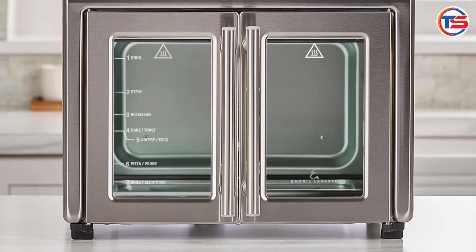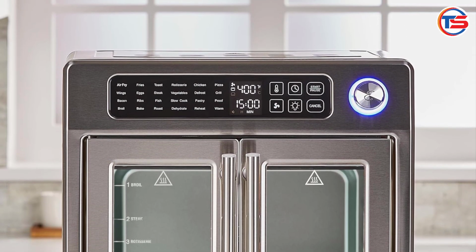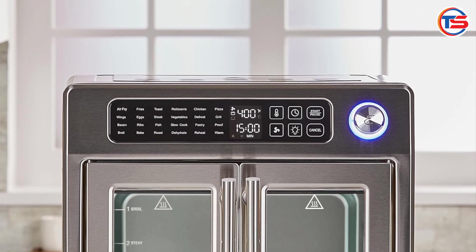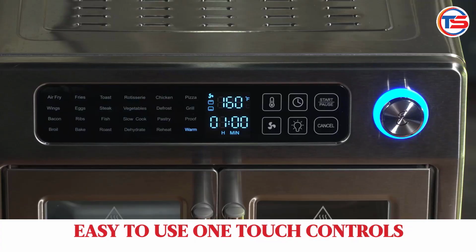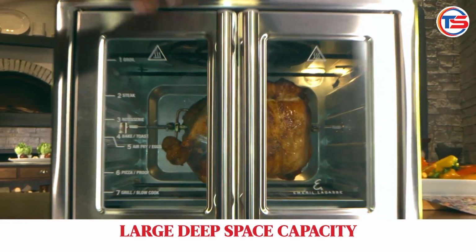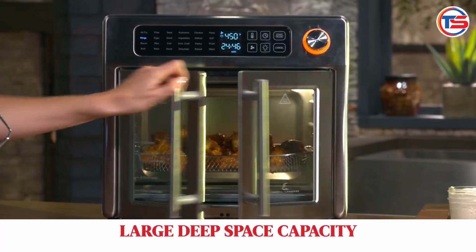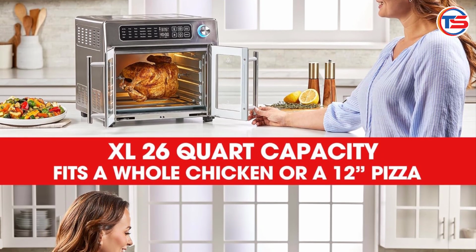Design and build. The first thing you'll notice about this air fryer oven is its elegant French door design, adding a touch of sophistication to your kitchen. Its stainless steel body not only looks sleek but is also highly durable, ensuring longevity. The 26-quart capacity is ideal for families, allowing you to cook large meals effortlessly.